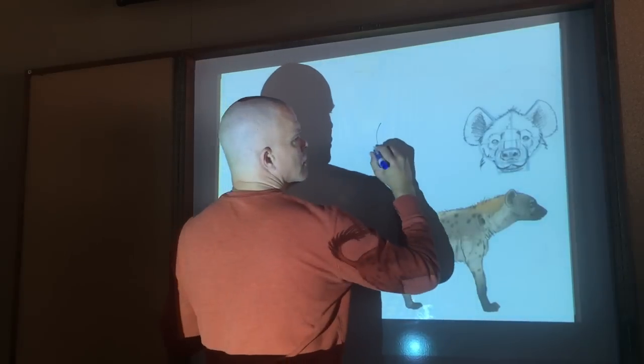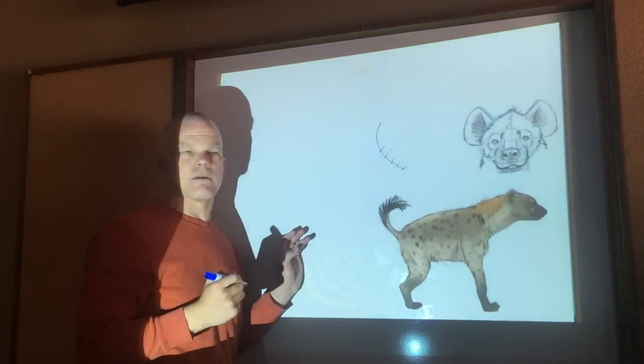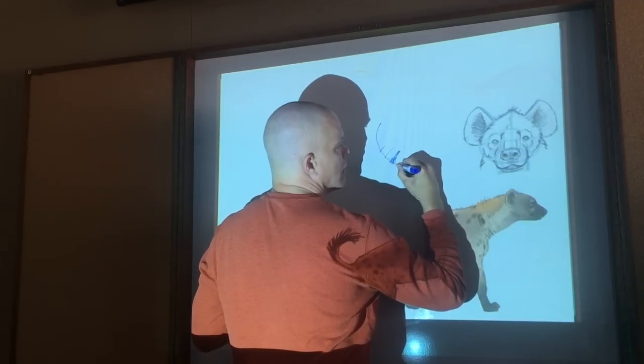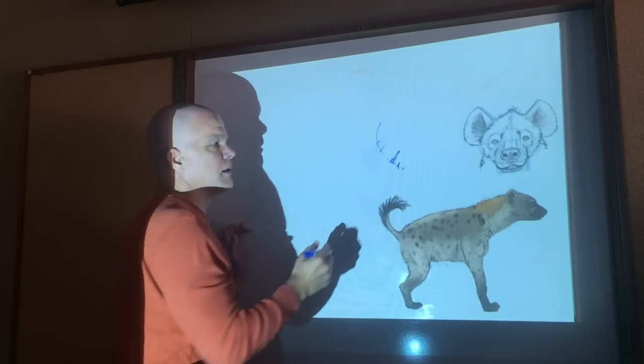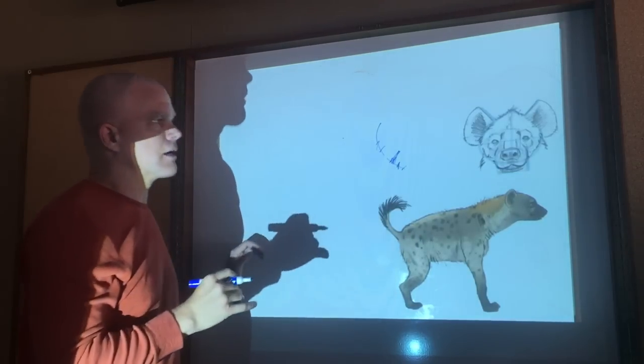When you do those, don't place them symmetrically, or they'll feel like a picket fence. So some are bigger, some are smaller. There are gaps between them. A few of these, and it will fluff the thing up. But if you put it all over, it's not going to work.